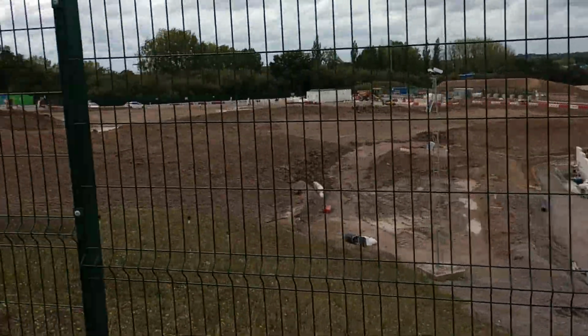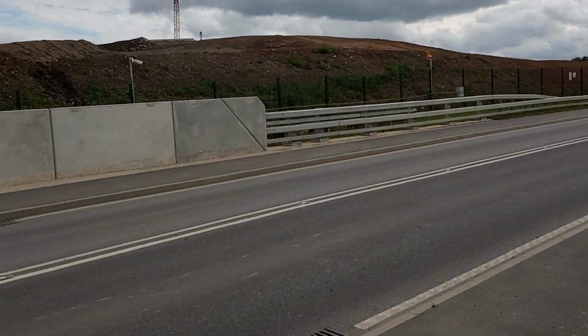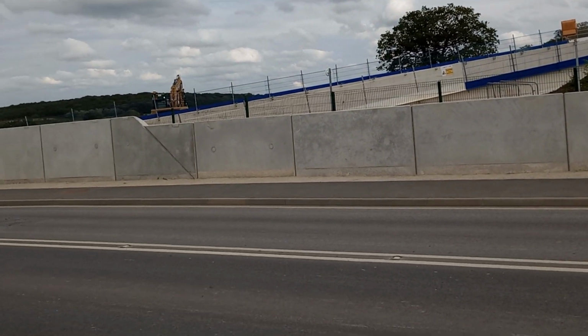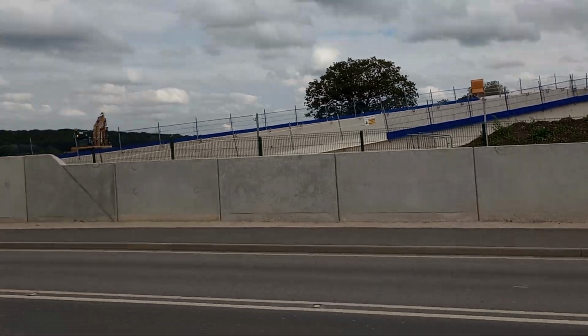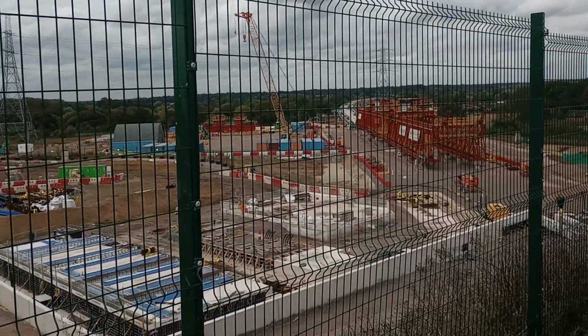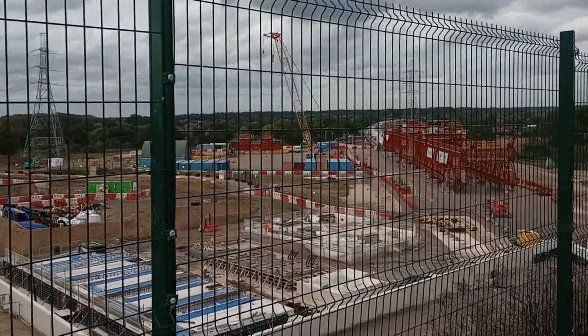Let's just scan round so you get a feel for where we are. We're on the Harvil Road, heading from Uxbridge to Harefield. Over the road is the entrance to the Copthall Tunnel. Anyway, the launching girder was 700 tons in weight.